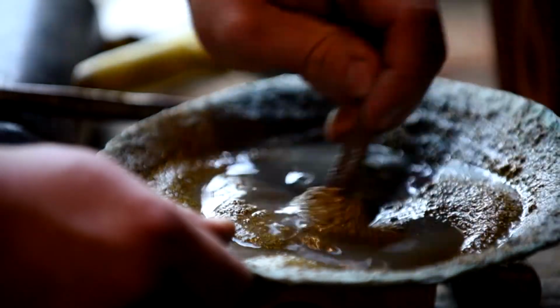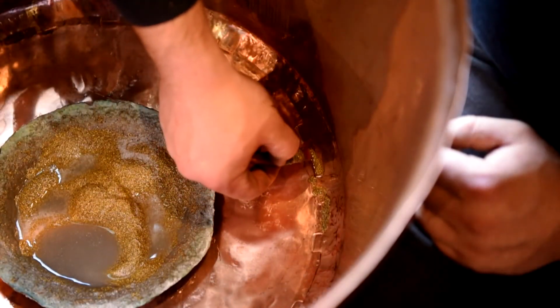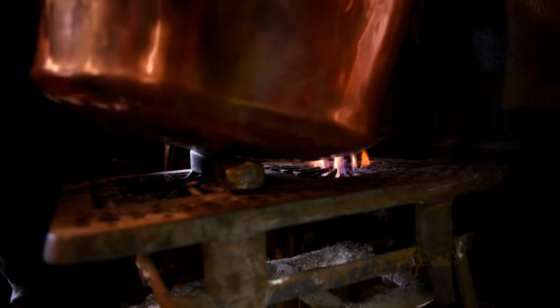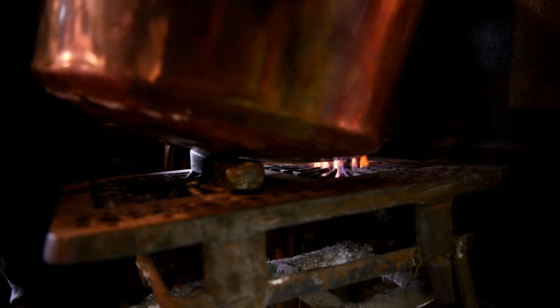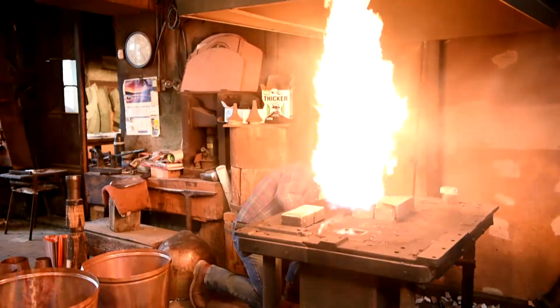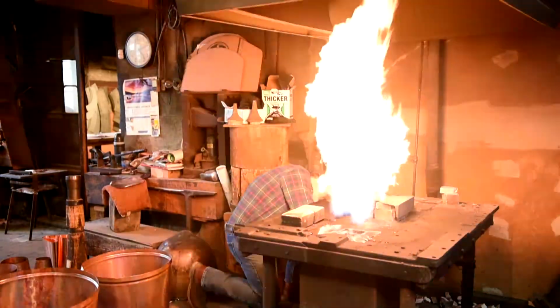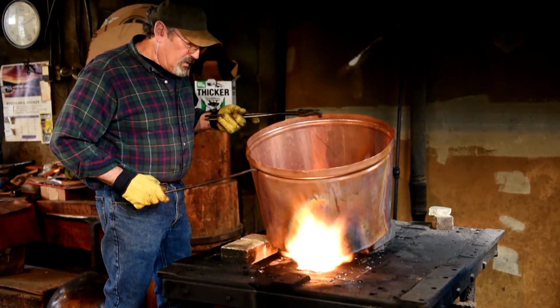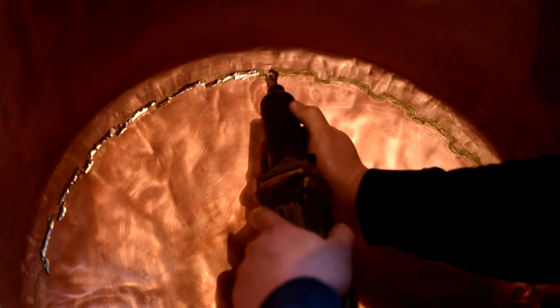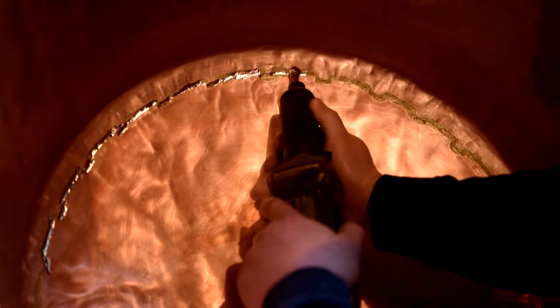All seams get treated with a mixture of granulated brass, borax, and water. The seam is placed over a low flame to dry the water and pull the brass through the seam. Then things really heat up. Then we will put it on the fuel oil forge, which is a fuel oil and air mixture forge, and that will heat the seam to a red hot and melt the brass through the seam. When we get done with that, we will grind the excess brass off and hammer the seam.